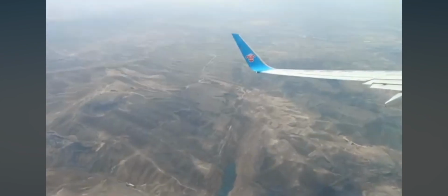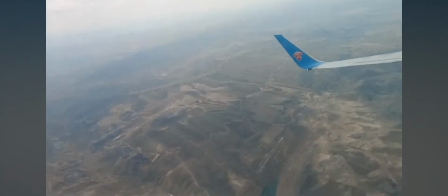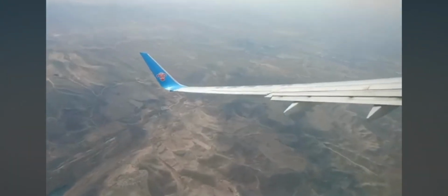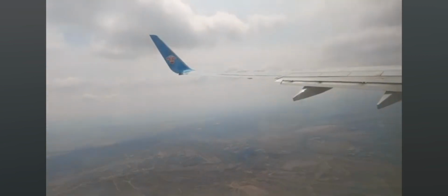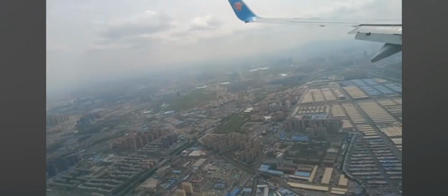Here we go, we are about to land at Urumqi Airport and we are over the Gobi Desert. It's ending. So it's just the mountains now. Well, I can't see the runway at the moment. Somewhere. Okay, so we're going to land shortly.